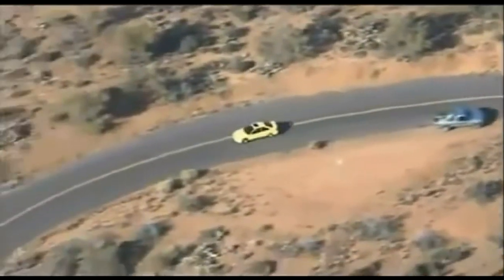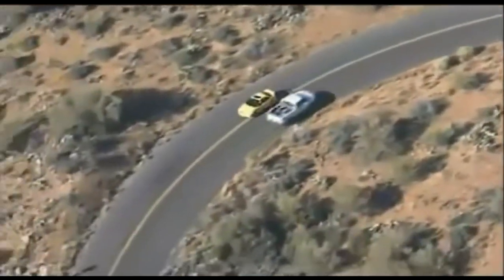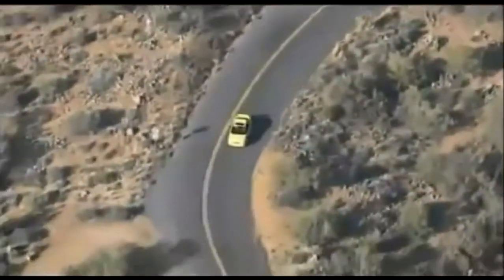Well, it looks like he's almost crashed into that pickup truck right there. Oh yeah, he's coming on the side of the road, causing some ruckus here.